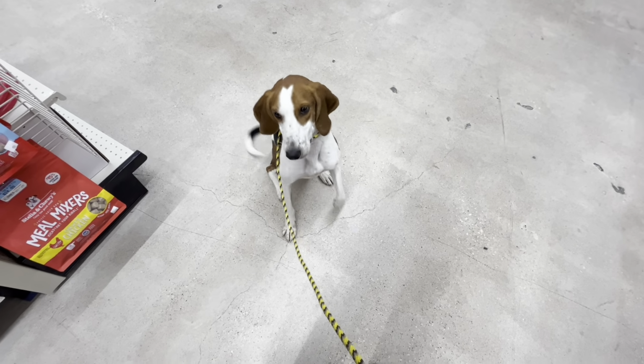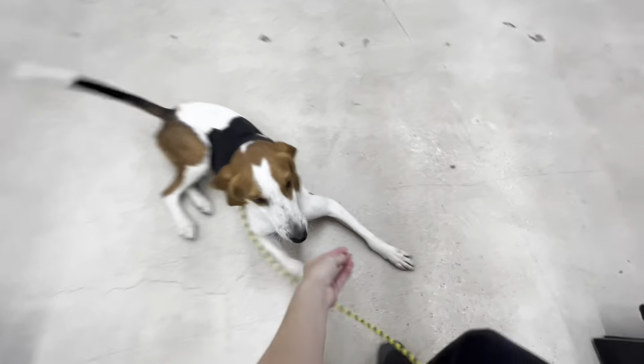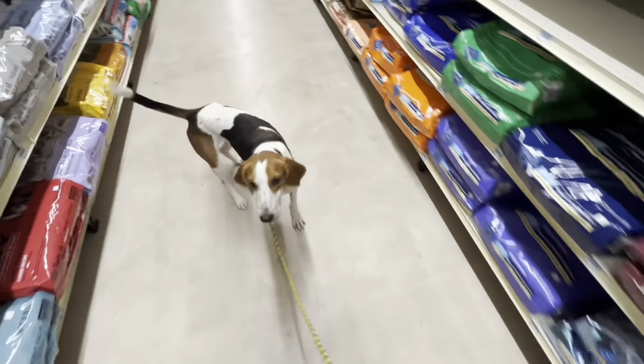Down. So I asked for a down. He did not give it to me, but it's understandable because it's in a distracting environment. So I give him another chance. I say down again, and he does give it to me, so he gets a piece of hot dog.